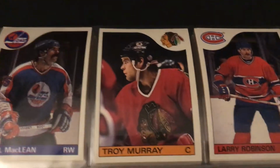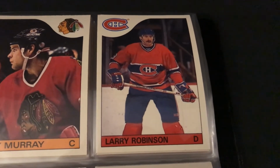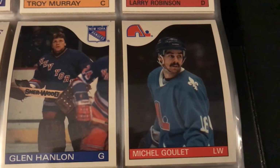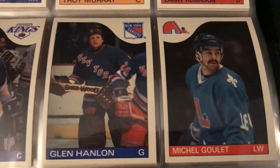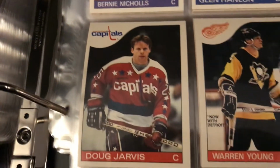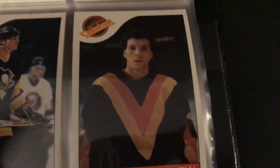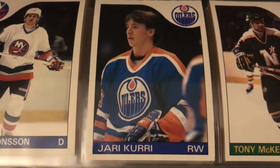Speed this up a little bit. It's a short set, I'm just talking so much. It's great to really look at these closely. Larry Robinson. These have been open, this is probably the third time they've been touched. Michel Goulet. So I'm kind of soaking this all in. Tony Tanti, look at that flying V. Vancouver Canucks. Yari Curry.